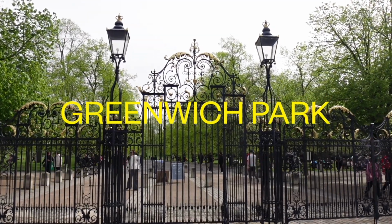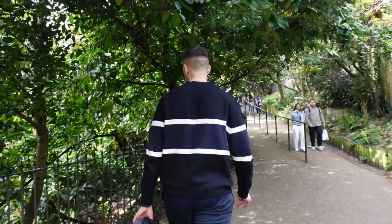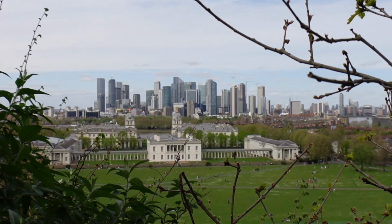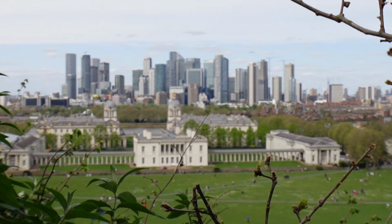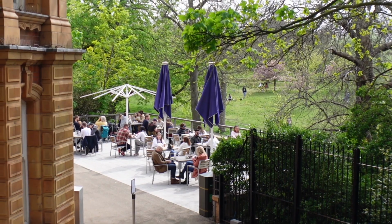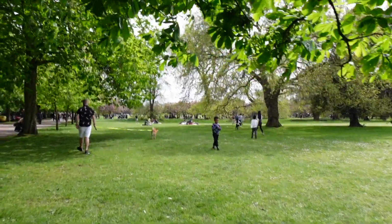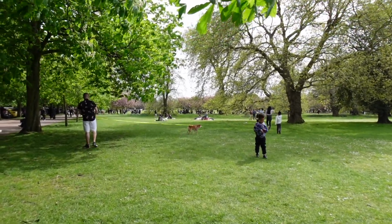So that's enough museums for now. Let's move on to parks and gardens. We're kicking off with Greenwich Park in southeast London in the Greenwich Borough. It sits on a hill overlooking the River Thames, providing stunning views of the London skyline, including the Queen's House, the National Maritime Museum, and the skyscrapers of Canary Wharf. It's one of London's 8 royal parks and is easily accessible by train, bus and boat.